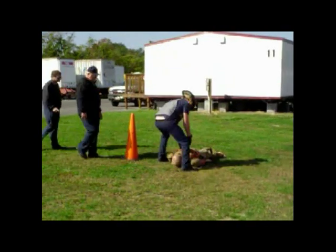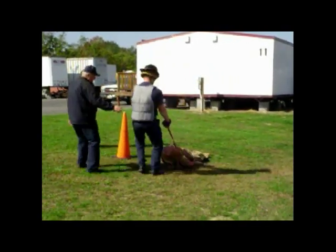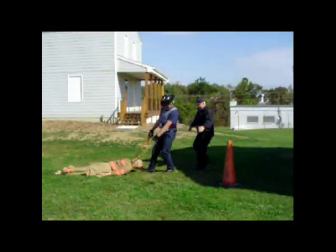Step 6 involves dragging a 165-pound mannequin 50 feet to a cone, then turning around and dragging the mannequin back the remaining 50 feet to the starting position.